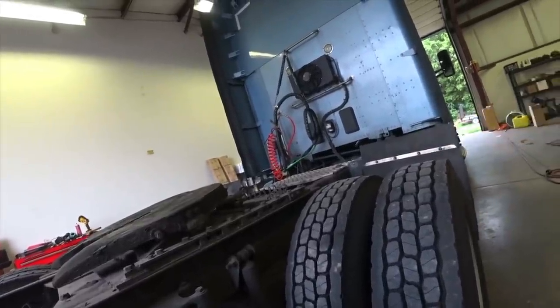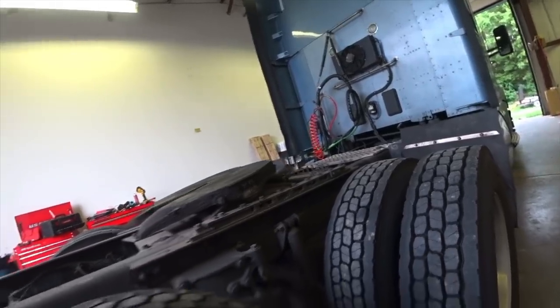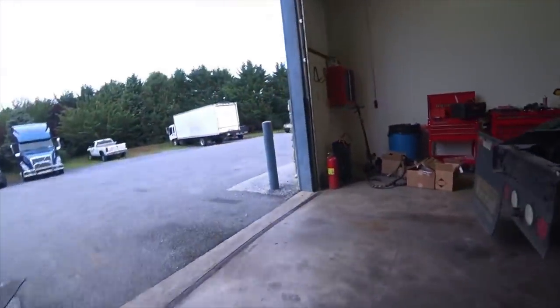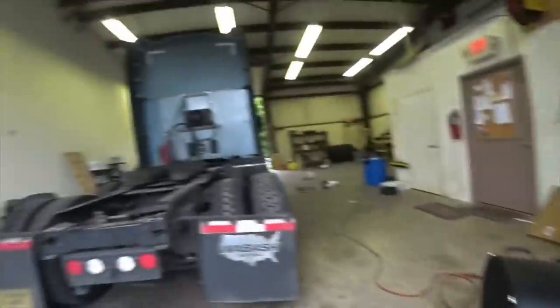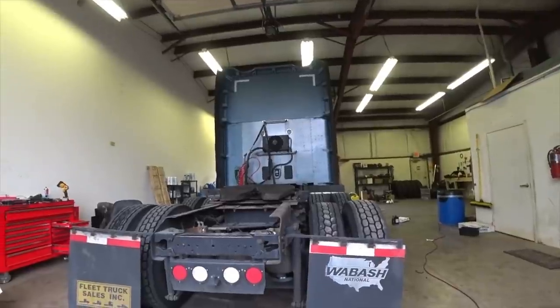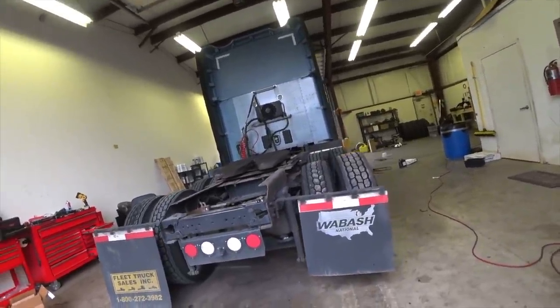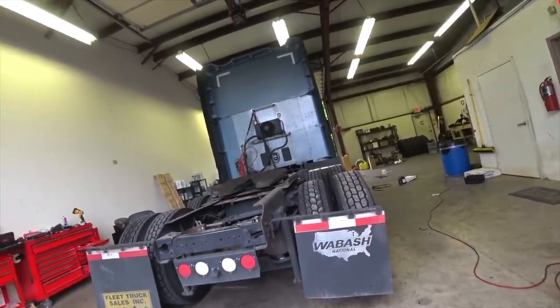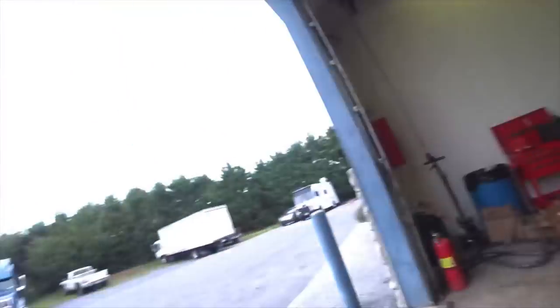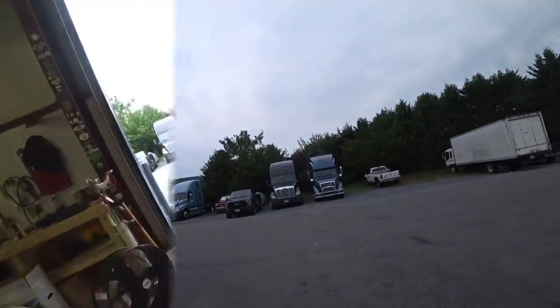So we got it up here. The boss man has got me a new airbag, so I'm going to pop that airbag on there because I have to do a delivery tonight. There's a driver bringing a load back down here, and I have to deliver it. I have a 6 a.m. appointment at Costco, so I'm going to get this truck fixed. And then after that, I'll be pulling in 794 and doing some more stuff on that one.